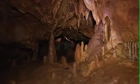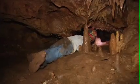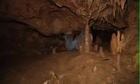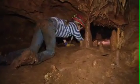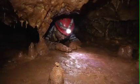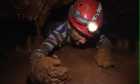This passage is called the birth canal because it's so small. He just disappeared. Can you imagine being the first person who crawled through this tiny passage? Man, that must have been scary, but also exciting. When my turn came, I was really excited. Once I was in the birth canal, though, I have to admit, I was surprised at how small it actually was. I loved it.